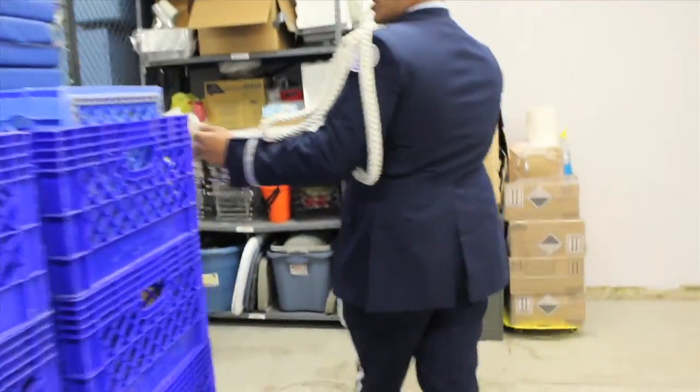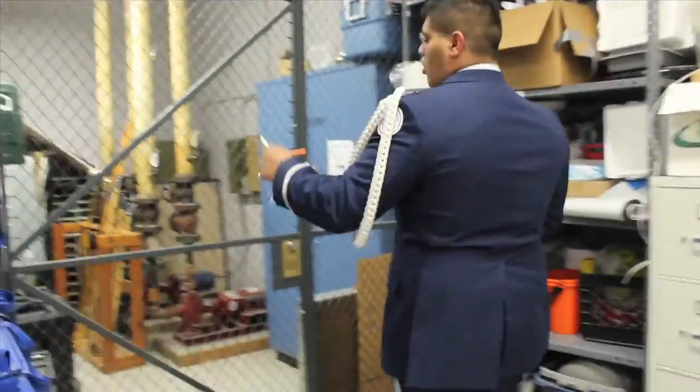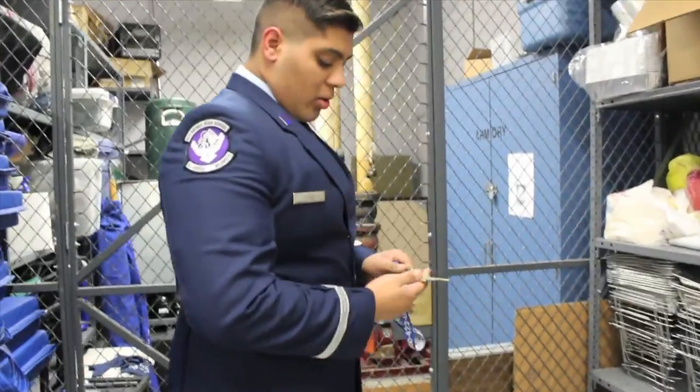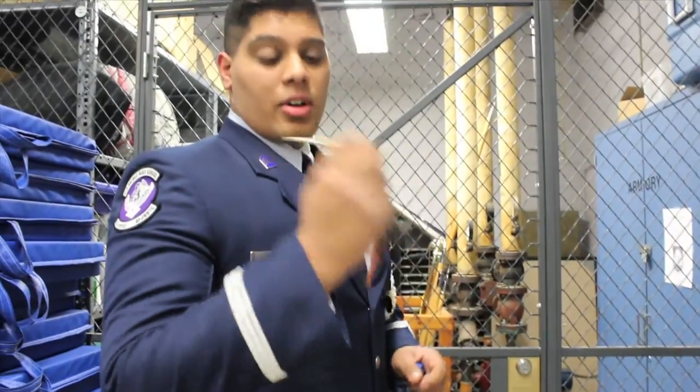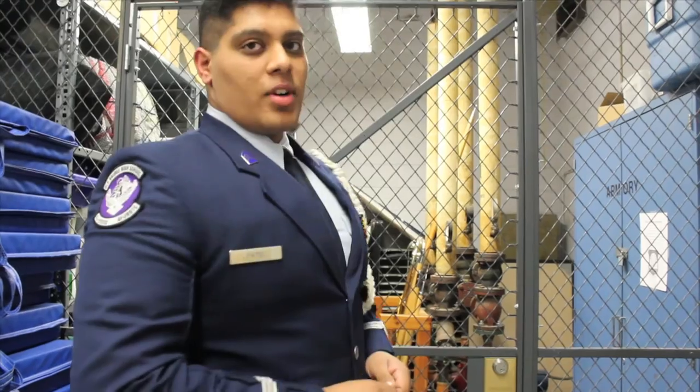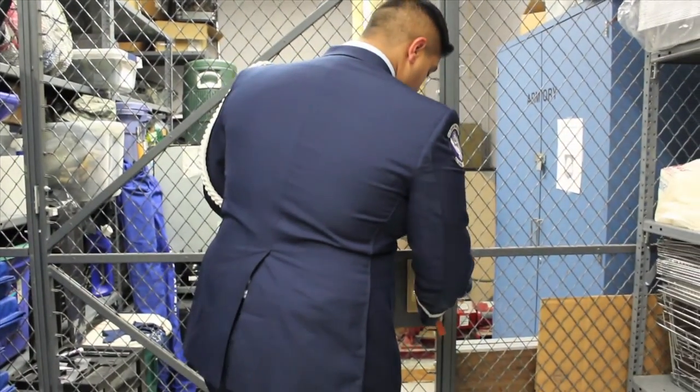Next, we have what we call here the cage. This is where we keep ABUs and store different items. This is the next door we have to be able to get in. The only way to get in is if you have our instructor's keys. Those are the only people who have keys to get into this, both of our instructors. After that, you get in here.